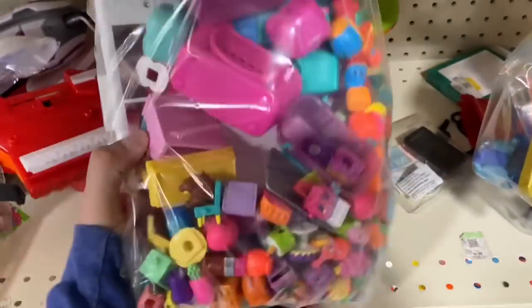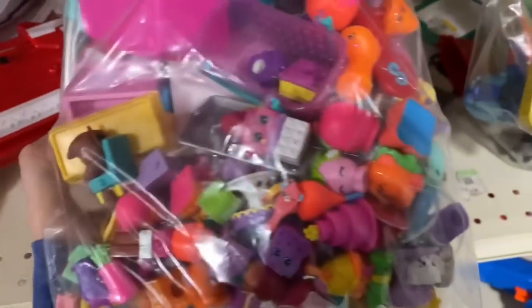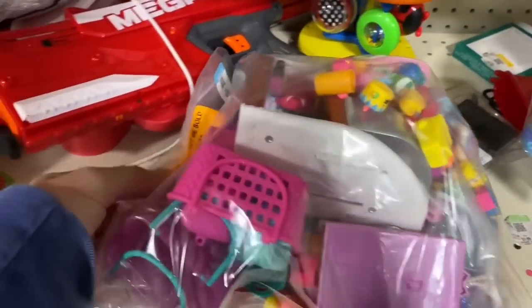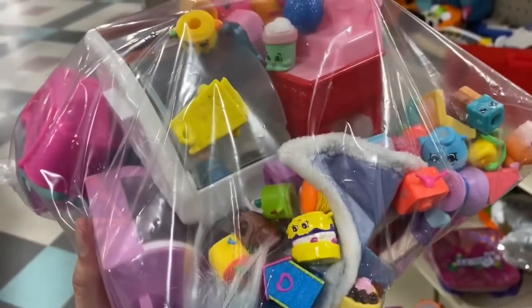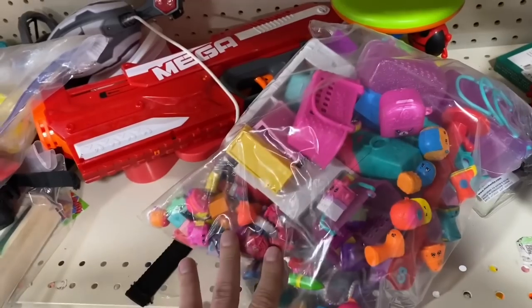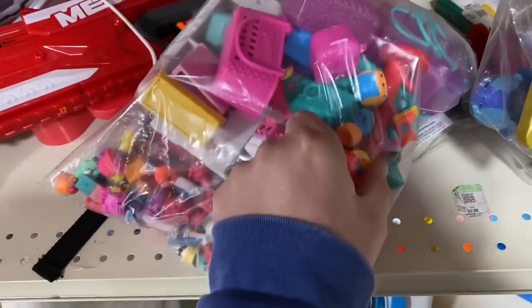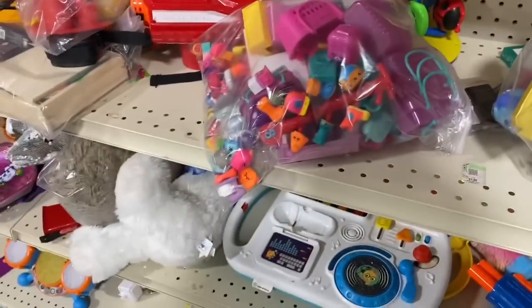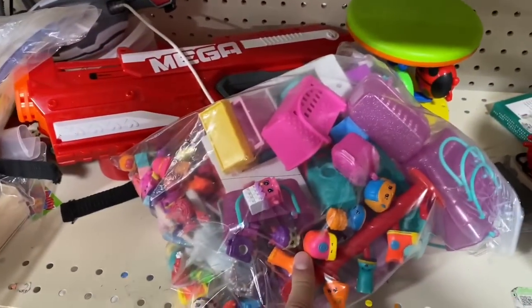Oh, we got all these little Shopkins. Look at these things. Little Shopkin tree. How much do they want for this bag? $9 for the bag. That doesn't seem too bad. I know Nicole collected these Shopkins. She still has dozens and dozens still on card, but she had a whole bunch. She would buy a card to keep and a card to open. But I don't think she has one of these little Shopkin trees. Those are kind of cool. Probably gonna pass on it, but that would make a good flip for somebody.